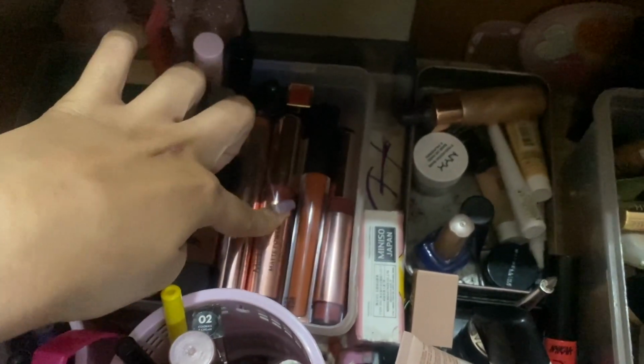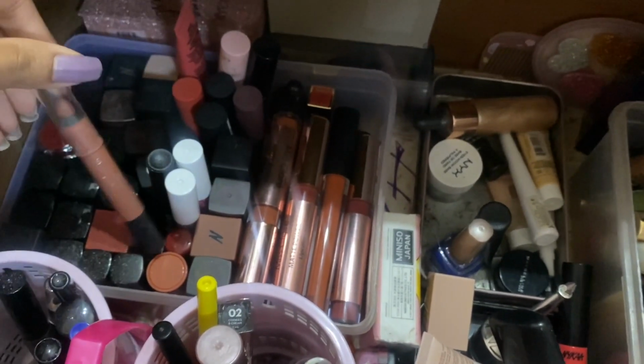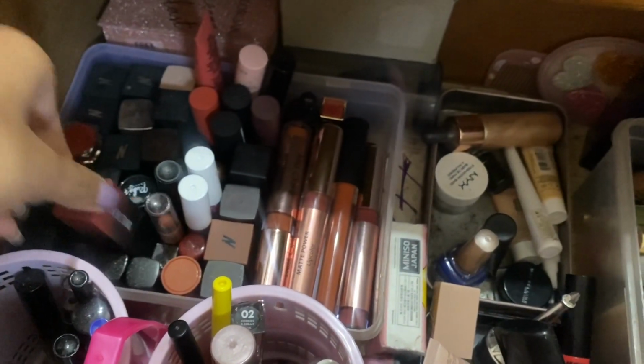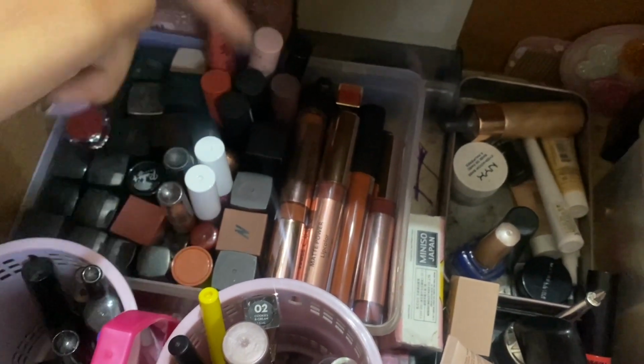Okay, so these are the Miss Claire lipsticks, which I like, so it's on top. Then this is one of my favorite lipsticks from Faces Canada. Then we have this, I think this is from Nykaa. No, this is not from Nykaa, it's from Swiss Beauty. This is from Nykaa, Maybelline Super Mattes, Nykaa.